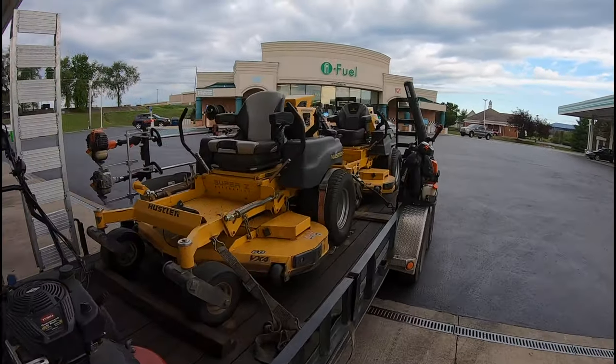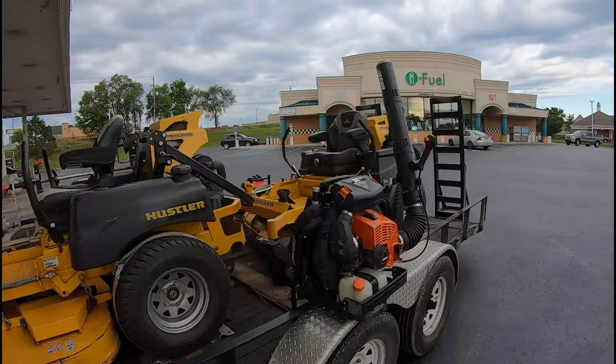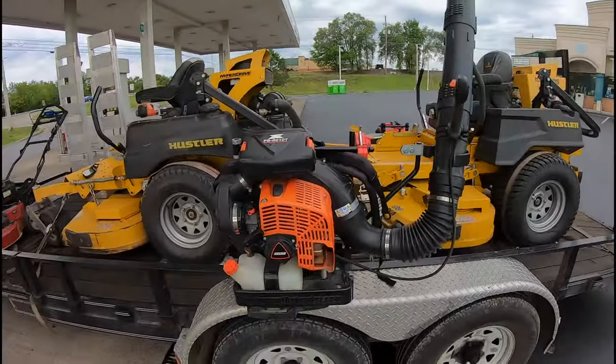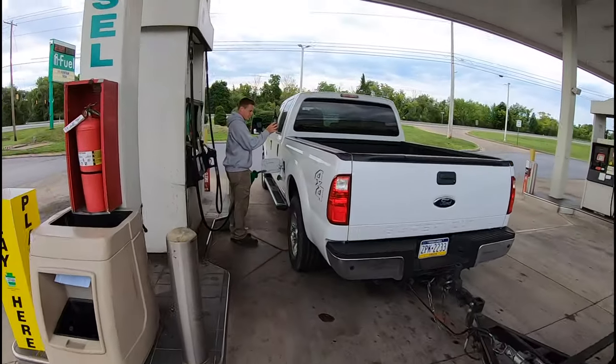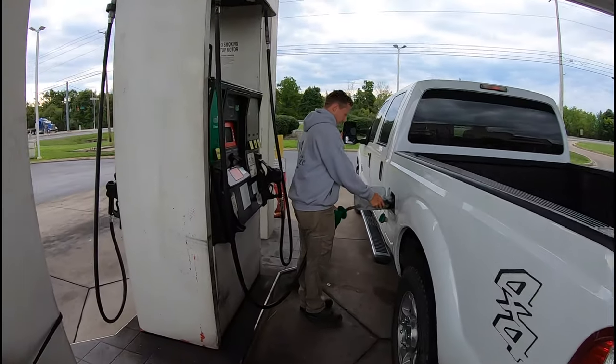Got the mowers all loaded up. Here at the I-Fuel. Big old beastie PB8010. Gonna be a great day.